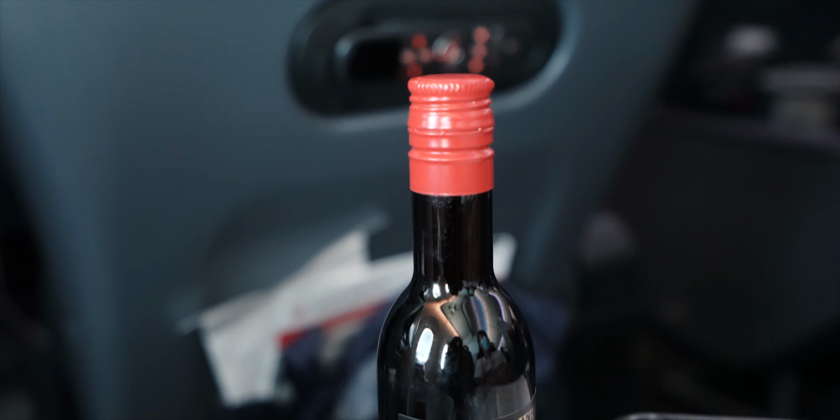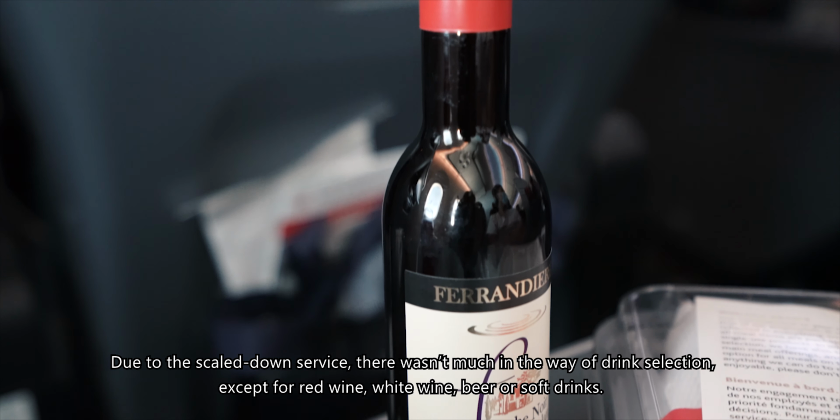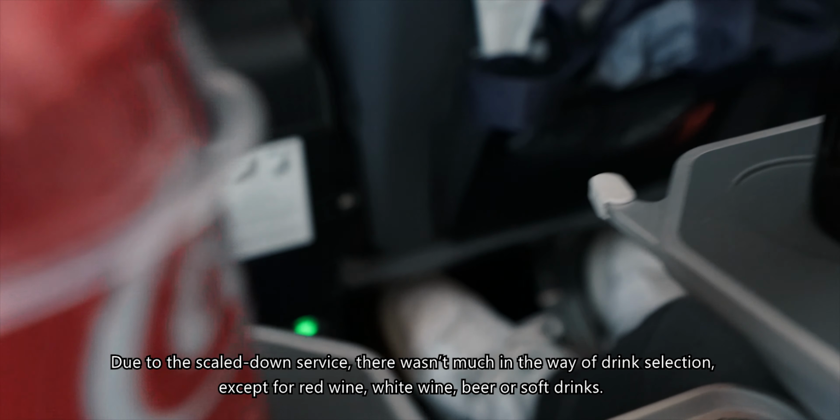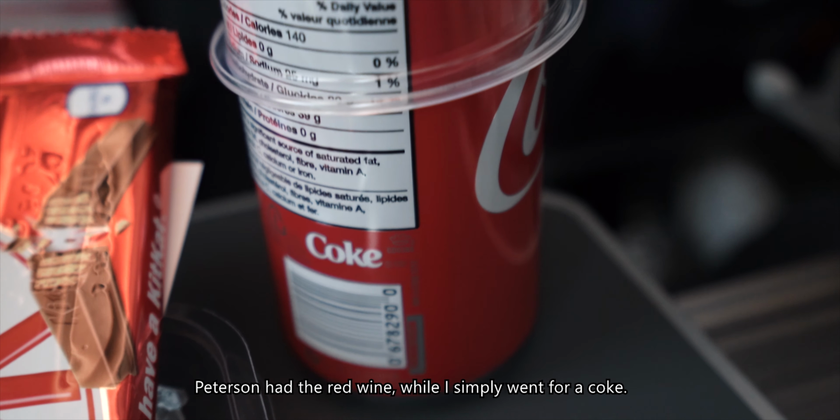pretty decent. Due to the scaled-down service, there wasn't much in the way of drink selection, except for red wine, white wine, beer, or soft drinks. Peterson had the red wine, while I simply went for a Coke.